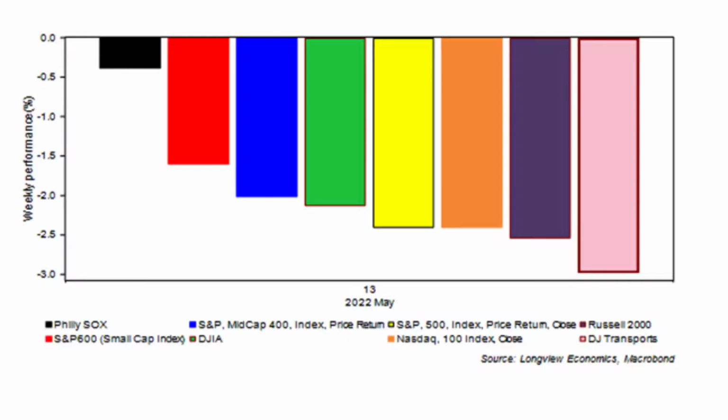Well, what a week that was. The bears clearly have it, at least in the States. If you look at this chart of weekly performance in front of you now, you can see all key major US indices down last week, including the Dow Jones Transports down almost 3%, the NASDAQ and the S&P down 2.4%, and the SOX, the best of the bad bunch, down a mere 0.4%.